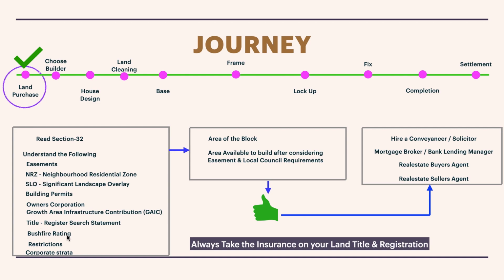Then you've got to see if there are any additional restrictions, or if any corporate strata is part of the area where you're trying to buy the piece of land, because they add in additional rules and regulations. Once you're comfortable with all of this information, then you can go ahead and see if you're okay with the land or not.